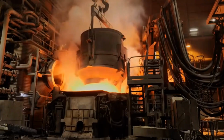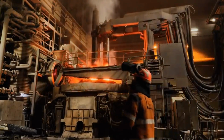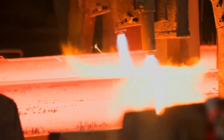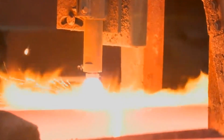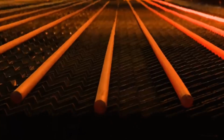It's used not only for structural frameworks and roofing, but also in manufacturing automobiles and appliances, showcasing its versatility. By integrating recycled steel into building designs and consumer products, we embrace a circular economy that prioritizes resource efficiency and minimizes waste, thereby contributing to a more sustainable future.